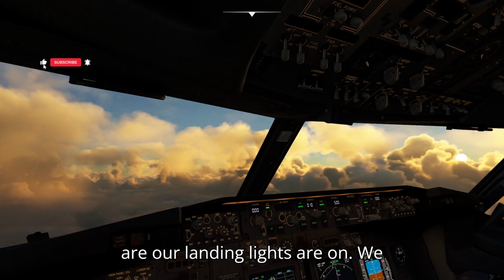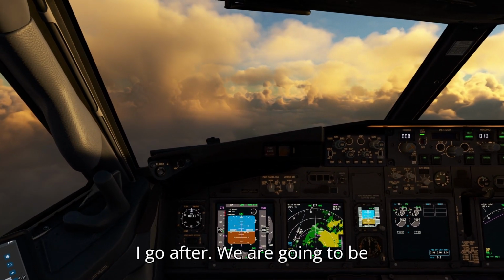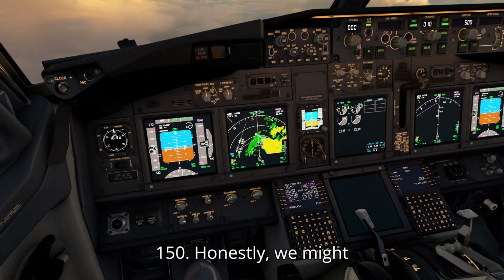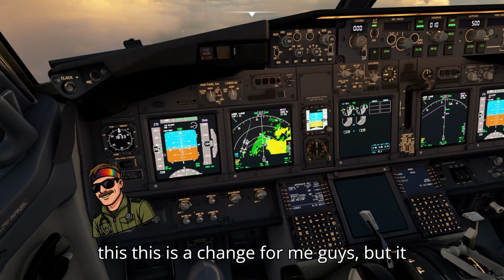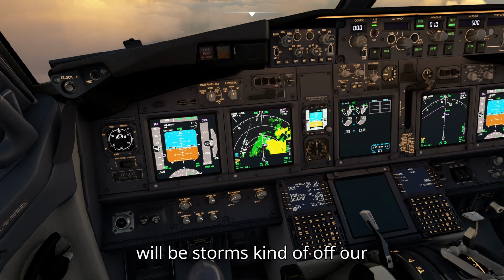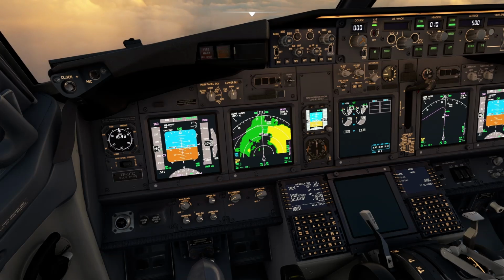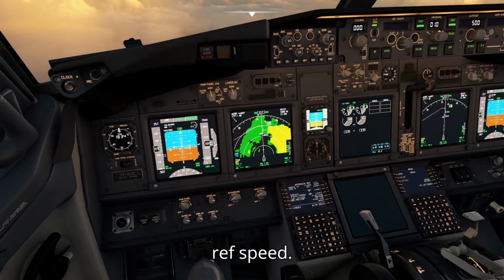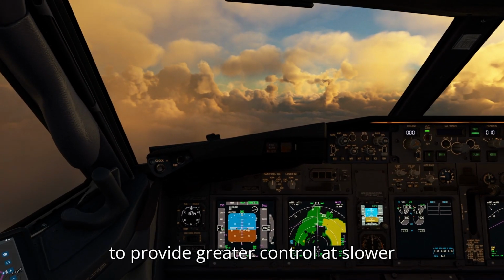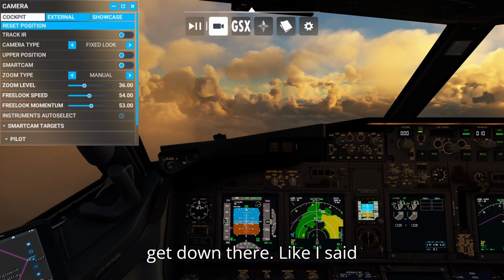Alright, our landing lights are on. We basically just conducted our approach brief as I warned you guys that I go after it. We are going to be heading for flaps 30 at 150. Honestly, this is a change for me, guys, but it is a short runway in Edinburgh. As you can see, it is stormy, or there will be storms kind of off the runway. I'm actually going to do flaps 40 and go 148 at flaps 40 for my VREF speed. I'm doing that to provide greater control at slower speeds, which I feel we probably will end up needing when we get down there.